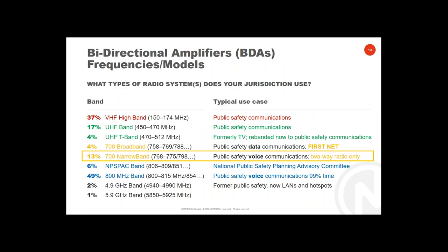So different bidirectional amplifiers have different frequency models. There's the public safety band for two-way radios only. Only 13% of people are using this band in the 700 frequency. In VHF, from 150 to 174 megahertz, it's typically used by older radio systems, and they require coverage in wider geographical areas. It's estimated that about 20% of public safety is on this frequency band. So it's great for outdoor coverage, but has very poor in-building performance.